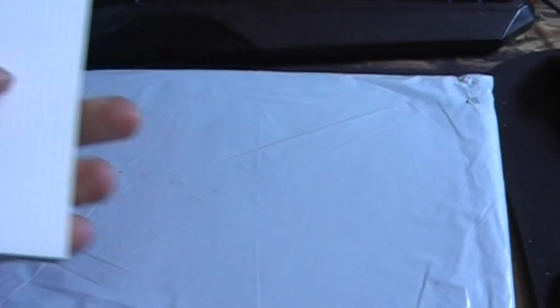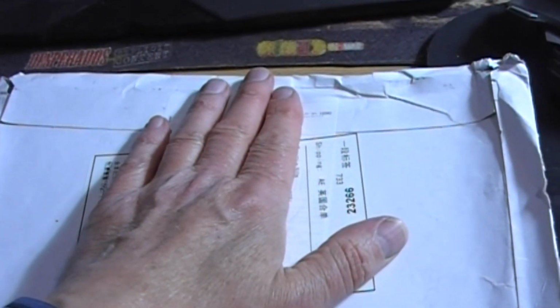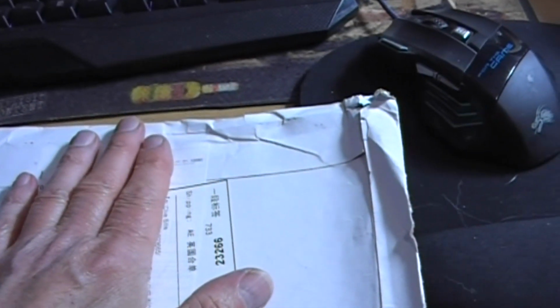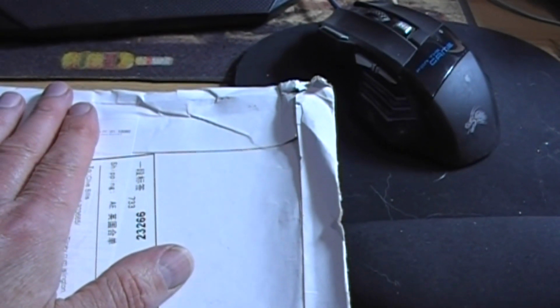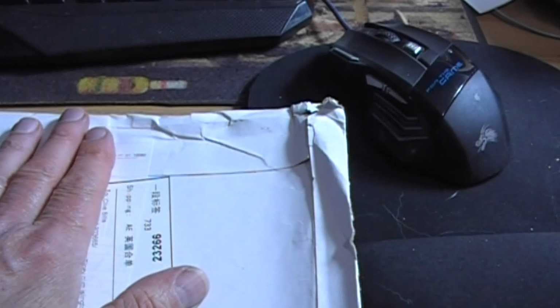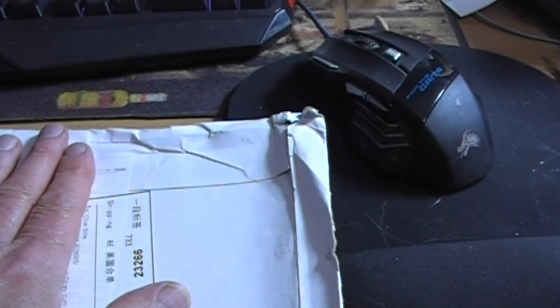So, staying with the plastic theme, now I've turned this upside down so you don't see all of my address. We'll see what has come from China. Is it still in one piece? Well, I've put my hand there for obvious reasons. There's two labels, both with my address on, but this is, I believe, the outer original packaging that they posted it in. It's then been rebagged, possibly at the mail sorting centre in China.